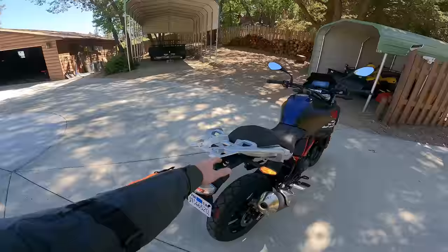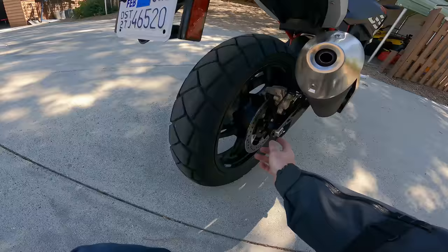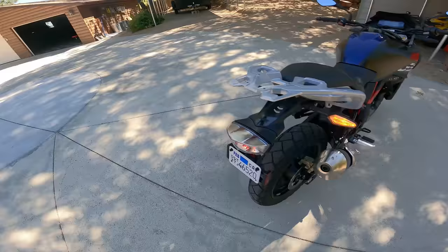You can see you've got a rear LED brake taillight, license plate holder, which comes down pretty far, obviously. LED turn signals again, Metzeler Tourance tires. I wanted to mention the tires. The rear brake is a single piston, and I'll put the diameter of the rotor here because I can't remember it off the top of my head.